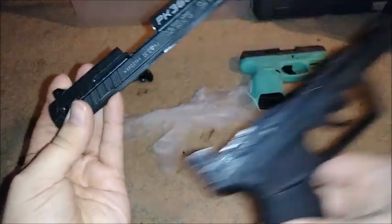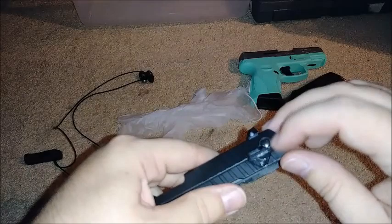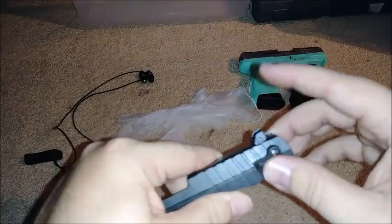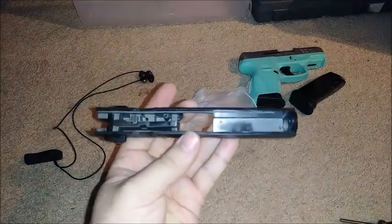Because now these 2 don't match. So this is the same. They completely replaced the whole upper. I thought it was weird that my safety had some grease here. I was like, why'd they grease that? It was working fine before. It felt a little stiffer than normal. And that's because it's completely different. It hasn't even been worn in yet.